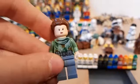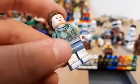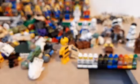Here's an interesting one. Here's the Endor bunker layer, which is actually kind of nice, I guess. So I'll put her over there.